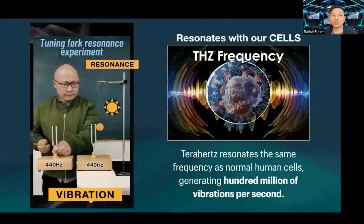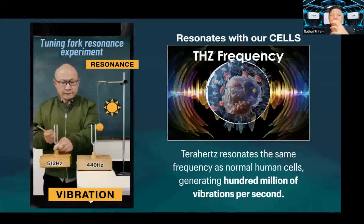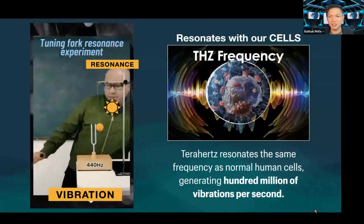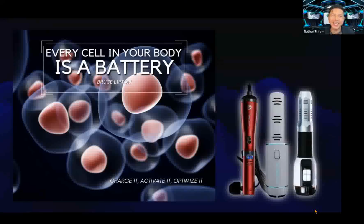That is the long and short of this presentation. It's all about resonance, and resonance creates vibration. In other words, this is a charger of our cells. Our cells need to be charged, just like your batteries, because every cell in your body is a battery. That is according to Dr. Bruce Lipton. If our cells are batteries, what comes to your mind when you say battery?